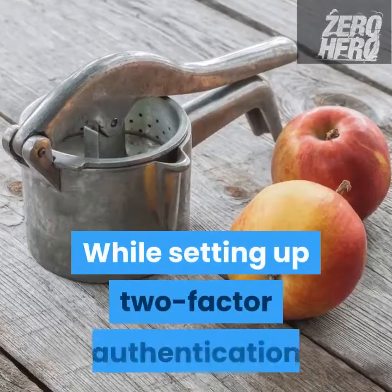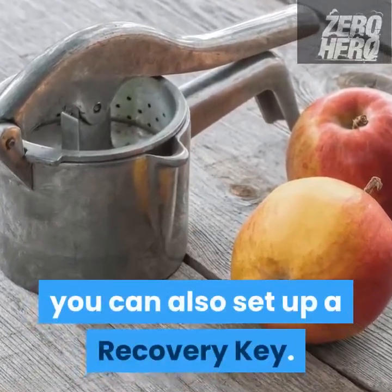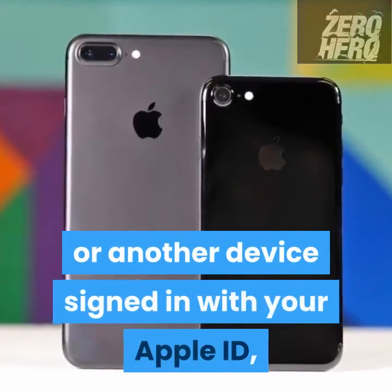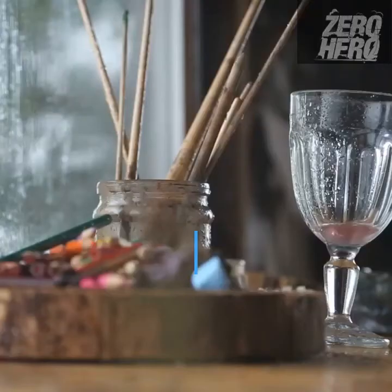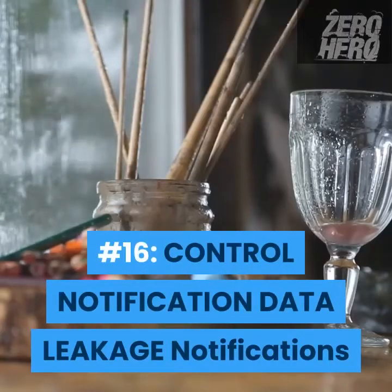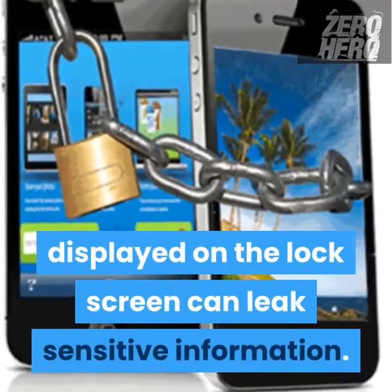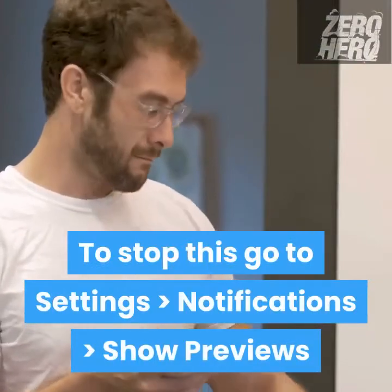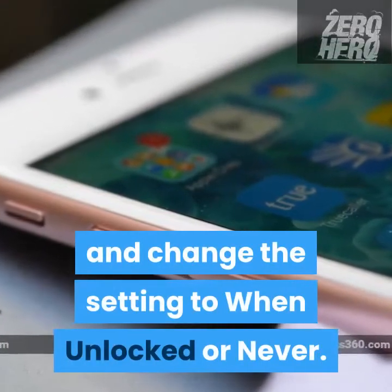While setting up two-factor authentication, you can also set up a recovery key. Once set, without this key, or another device signed in with your Apple ID, you will not be able to reset your password. Number 16, control notification data leakage. Notifications displayed on the lock screen can leak sensitive information. To stop this, go to Settings, Notifications, Show Previews and change the setting to When Unlocked or Never.